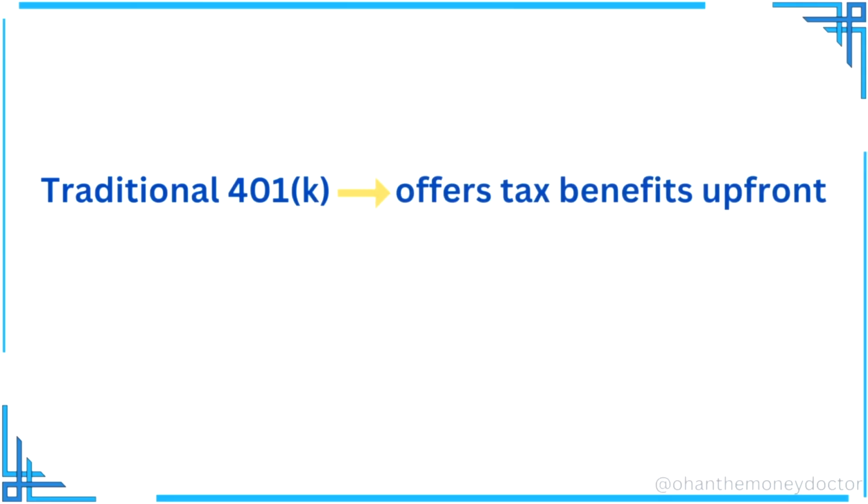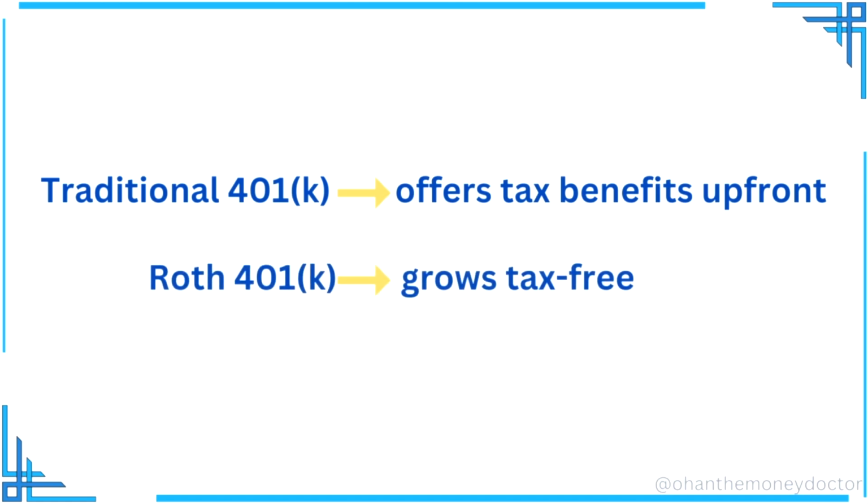Now let's go over the two most common types of 401k accounts, traditional and Roth. The traditional 401k offers tax benefits up front, while the Roth 401k grows tax-free. Let me explain. For a traditional 401k, you don't pay tax on the money now, and you take it out of your current income, which lowers your tax liability. But you need to pay taxes when you take this money out. In the case of the Roth 401k, the money that you are contributing is taxed up front, meaning you already pay taxes on it. And you don't pay taxes when you take the money out during your retirement.